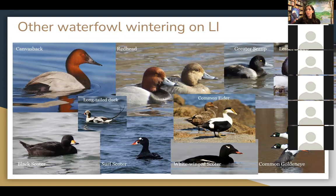These are some waterfowl that are wintering on Long Island, but the habitat is different. So we don't usually see these birds at the refuge on Old Ice Pond. Not that they can't be here, they're just not as common. Sometimes I'll see records of scoters on eBird, and definitely a possibility, but the other birds really prefer to be in deeper water. Like the long-tailed duck, you'll see them on the Long Island Sound, sometimes in the ocean, because they like to dive and they like to eat different foods.